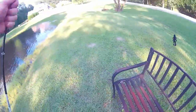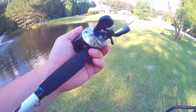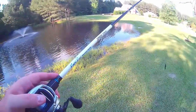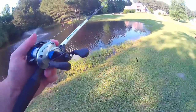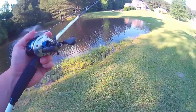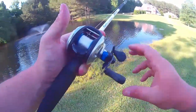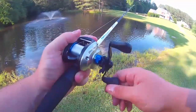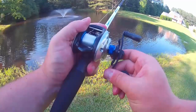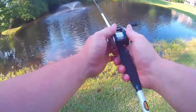So a little bit more about the rod. This is a Lew's Mark Rose Signature Series, 7.1 to 1 gear ratio, 5 bearings I believe, Speed Stick, medium heavy rod, 6'6" I believe, using Trilene 20-pound test fluorocarbon. Never used fluorocarbon. I've never even used this pole before, so we're just gonna give it a whack.